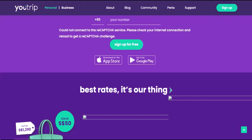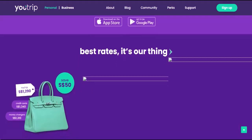Card it up. Got a trusty Visa or MasterCard debit or credit card? YouTrip lets you top up directly from the card. Just be aware that a 1.5% service fee applies to top-ups using credit cards.